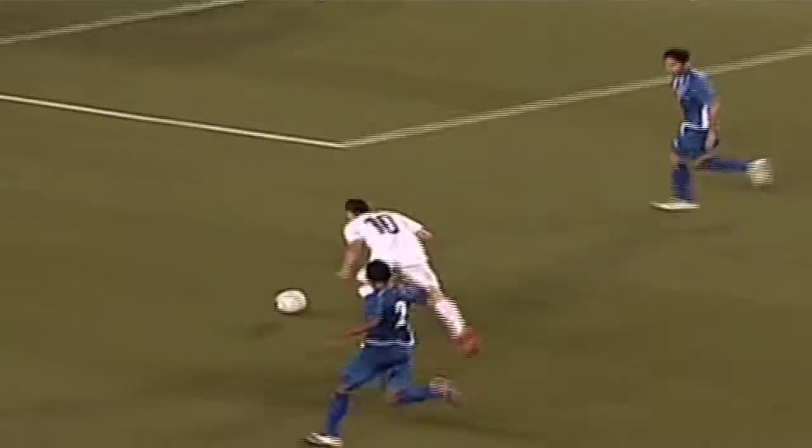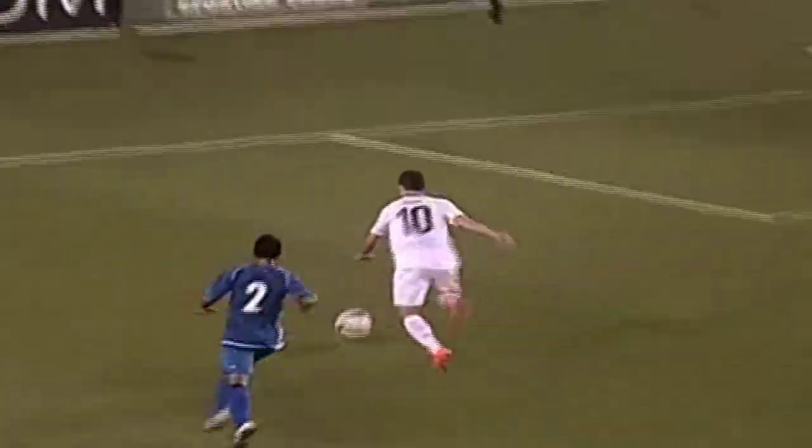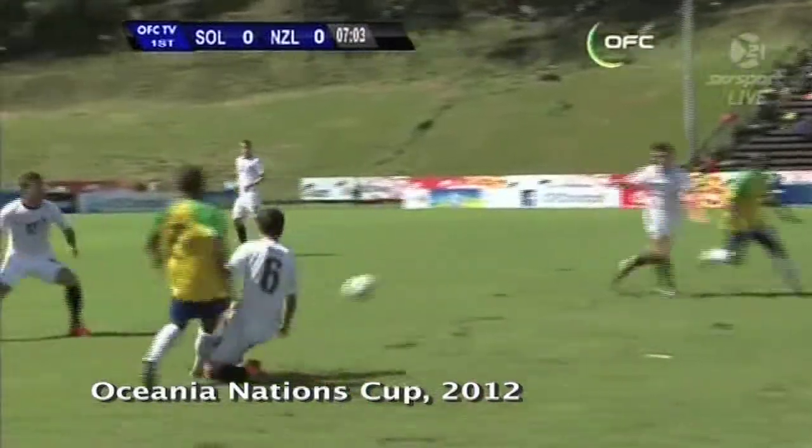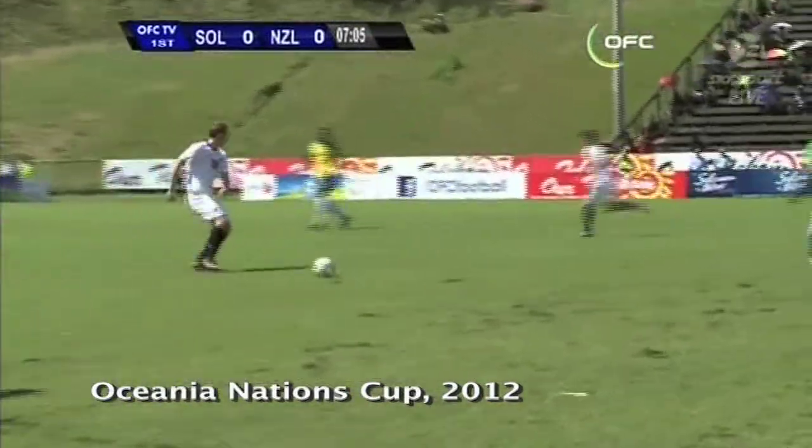Good lead-up play too. McGlinchey and Barbarousis involved. Credit the officials too, because right at that moment, the referee indicated advantage. Working hard to try and win the ball back for New Zealand. That's a good tackle by Ian Hogg. Now Chris Wood.